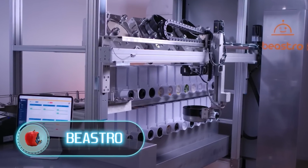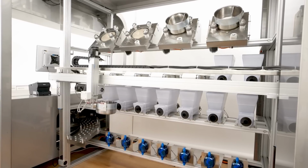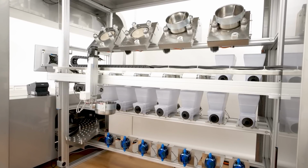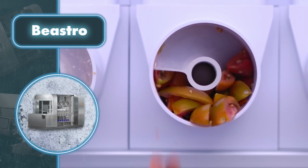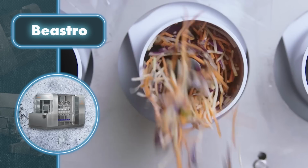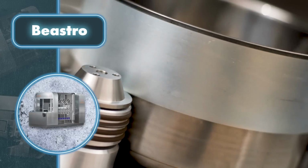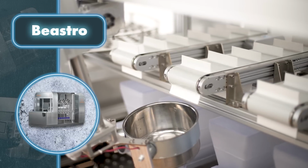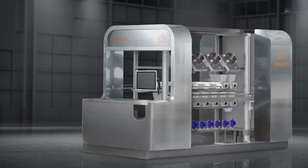Beastro. Ghost kitchens have gained popularity during the COVID-19 pandemic as specialized kitchens where food is made for delivery only. This trend saw the emergence of robotic kitchens like Beastro from Kitchen Robotics. Beastro is a compact kitchen capable of preparing 45 meals per hour, spanning various cuisines such as Italian, Asian, soups, salads, and more. The robotic kitchen offers a remarkable advantage over traditional kitchens.